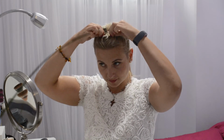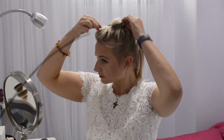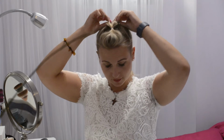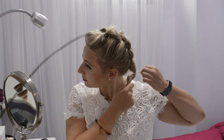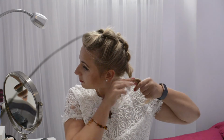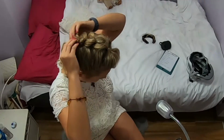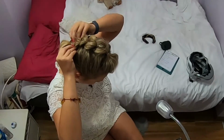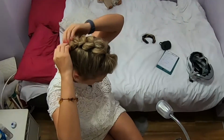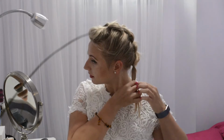Okay, so I have three tips for you. The first one, use clear small elastic bands, thanks to which people will think that your hair holds in place in some magical way. The next one, please hide your bobby pins. They are not pretty. They are there to help you hold the hairstyle, not to be pretty.